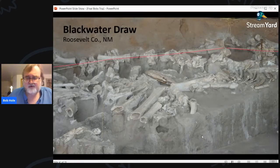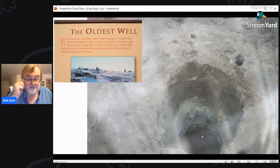Let's see, the Clovis people were named from points found here. They were until recently recognized by most as the earliest peoples known in the New World. They were here about 12,000 years ago. Two of the Clovis points here were the type specimens for the Clovis peoples. On that site at Blackwater Draw is the oldest well known in the New World. It's about 11,000 years old.